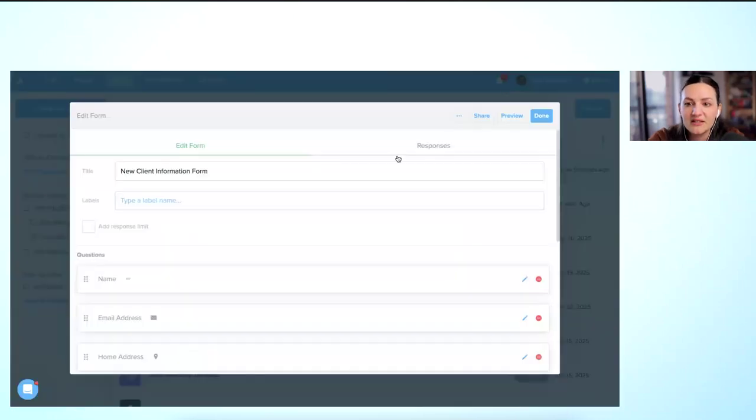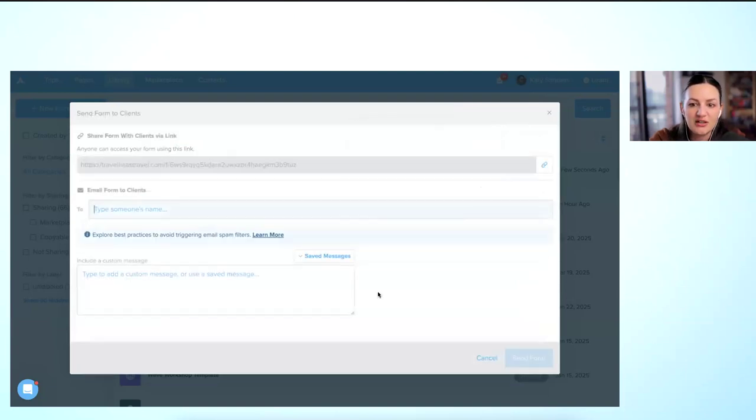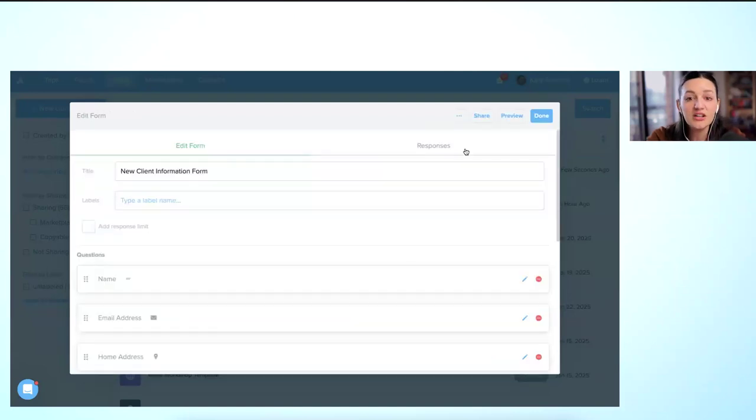So really easy. And again, you can just share it directly to them a couple ways. You can just click share at the top and you can email it, or you also can get a link. So this link you could get too. Otherwise, you could just share it to them, put a message in there if you want as well. But that's all you're going to do.